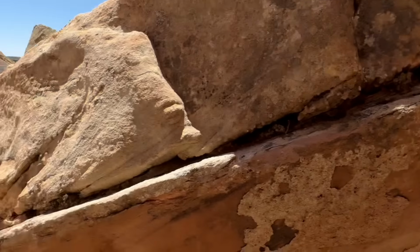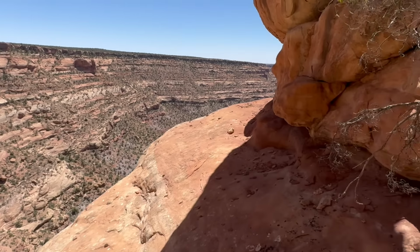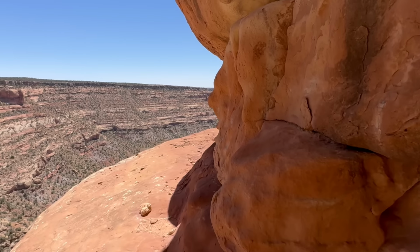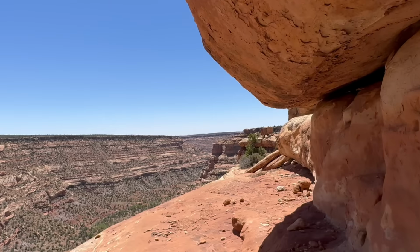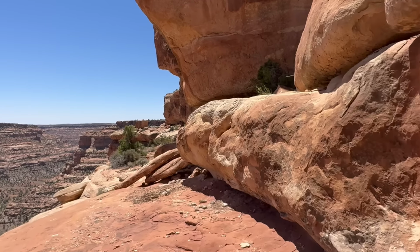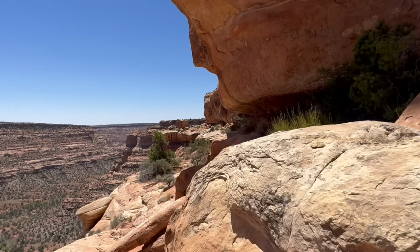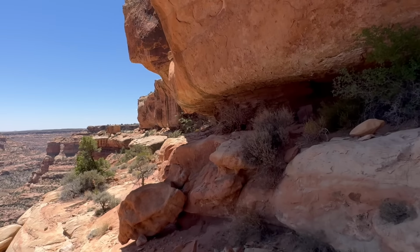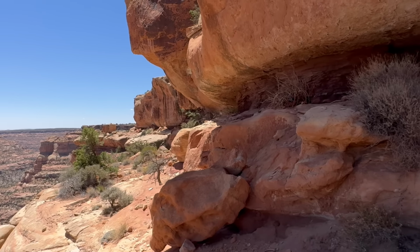Oh, let's go around the front side. How about? And we want to be a little careful. Getting kind of narrow right through here. So we'll take the upper ledge here. Wow, this is too cool. Too cool.